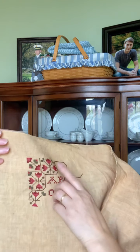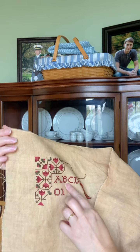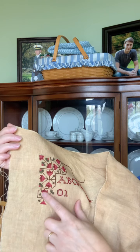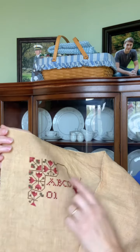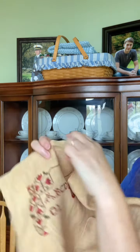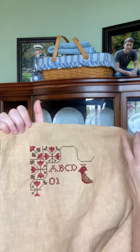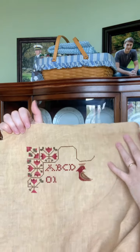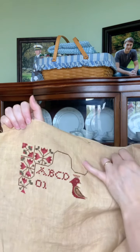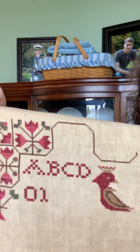So I think I added more of the color on these border flowers. And then I added, what did I add here? Oops, kind of making a mess. I added the O and I started the P in the alphabet here, and then I got the bird, and then I extended some of the border as well. So bring that in.